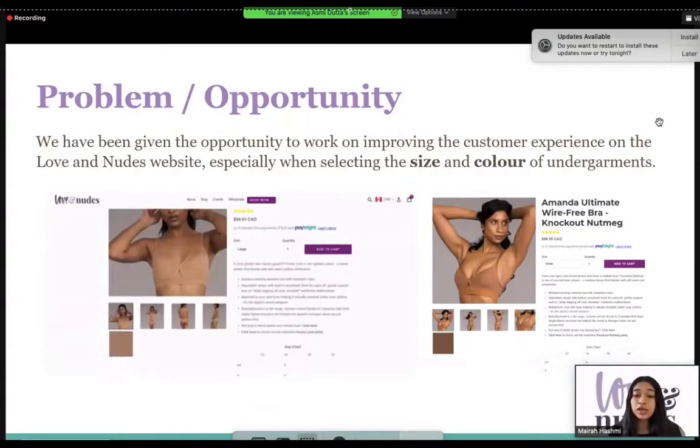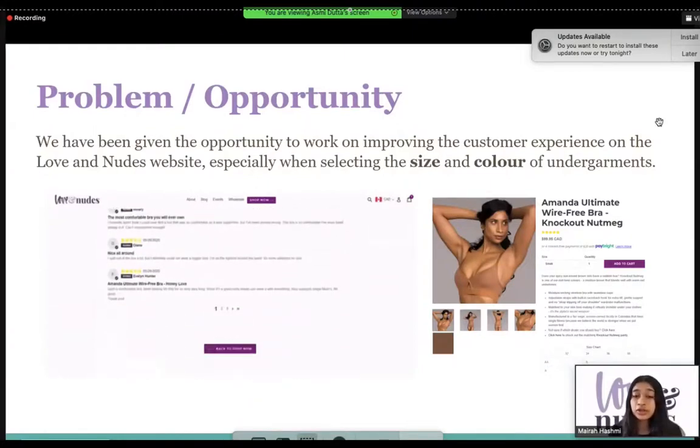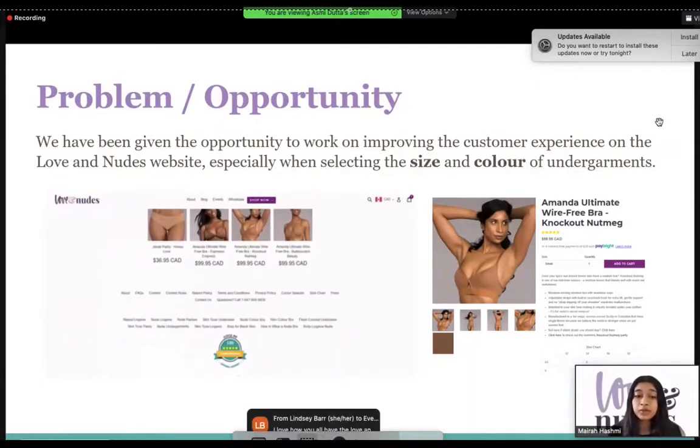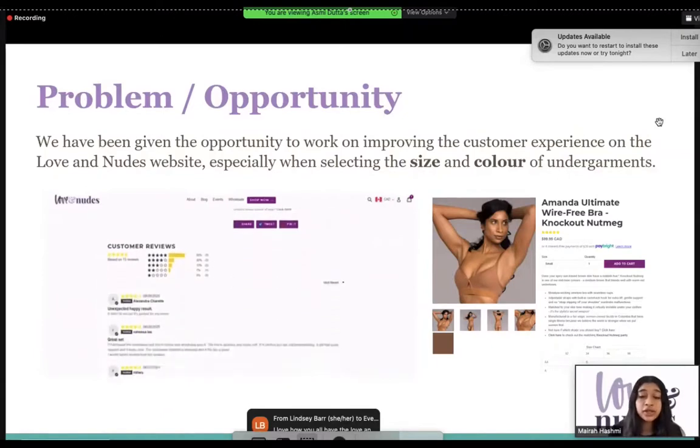This is why we've taken on the challenge to improve the customer buying experience for Love and Nudes, to ensure that users are left with a positive impression of the company or website, making them more likely to return for future purchases or even recommend it to a friend or family member.